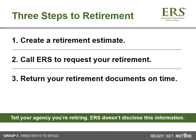Remember, your documents must be postmarked by your retirement date. Otherwise, your retirement request won't be processed. Your retirement packet will have instructions explaining what documents you need to submit to complete the retirement process.